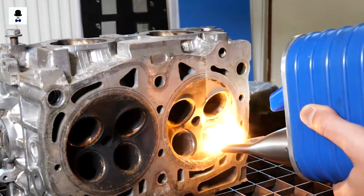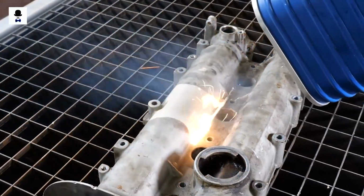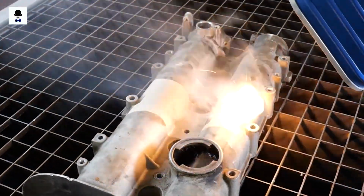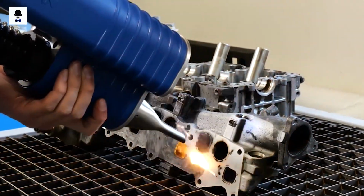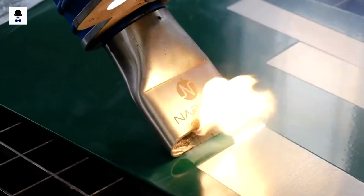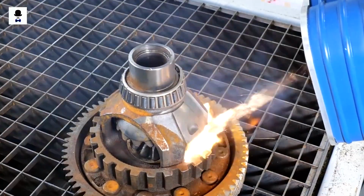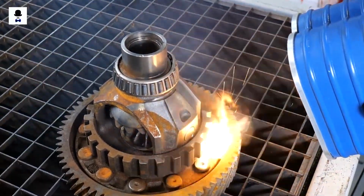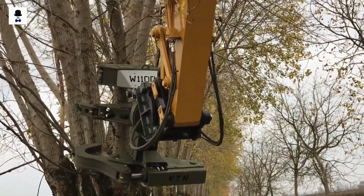In addition to being an ideal tool for cleaning metal surfaces, our laser cleaner can be used to remove rust from engines and machinery, as well as sealing cracks and holes in metal. There is no damage to the surface being cleaned. For those looking for a safe, efficient, and easy way to clean metal surfaces, choose NARN's laser cleaner with 2000 W of power. VTN attachments, tree shear.